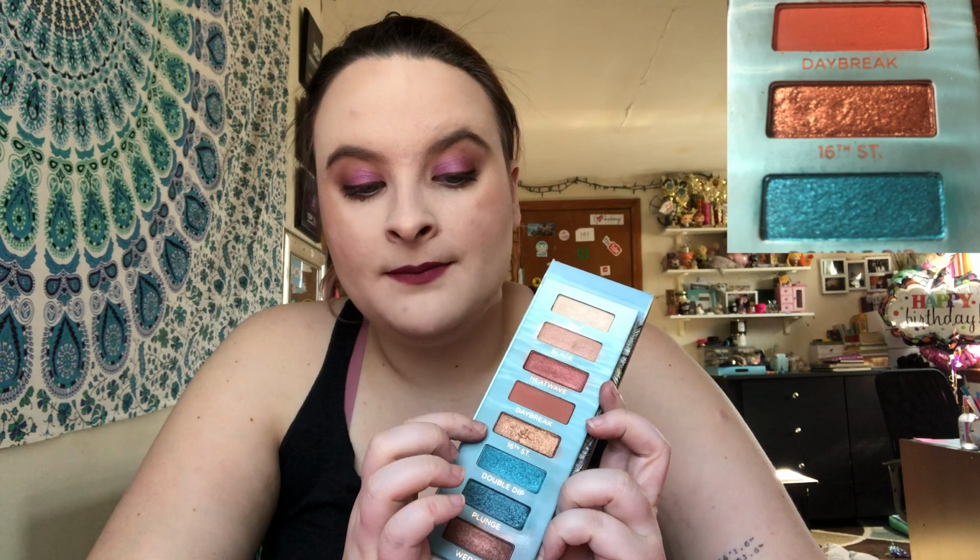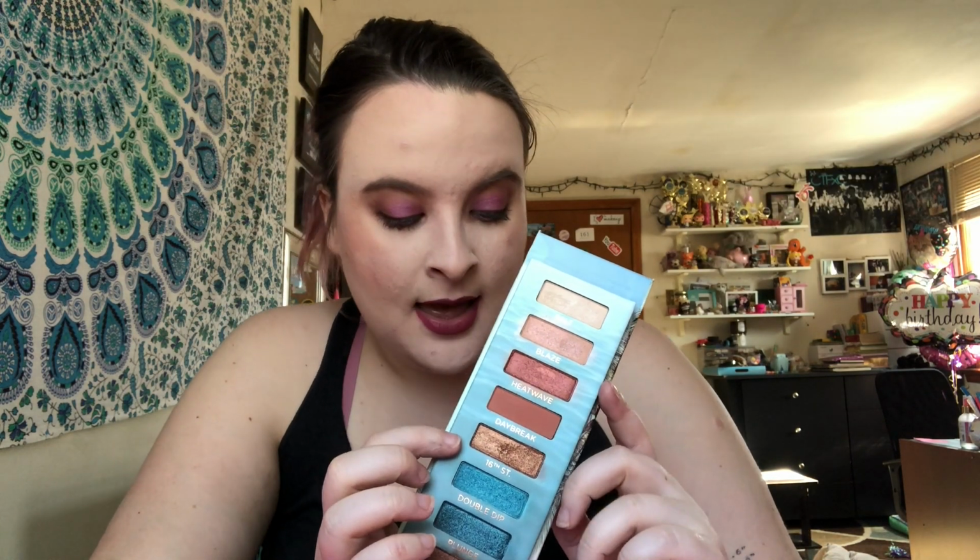Next, I have from the Beached palette, I only picked one shade, and that was 16th Street, because to be honest, I don't think it's needed in this palette. And yeah, I've used it a couple times, and that's about it. And it's currently weighing 125 grams.